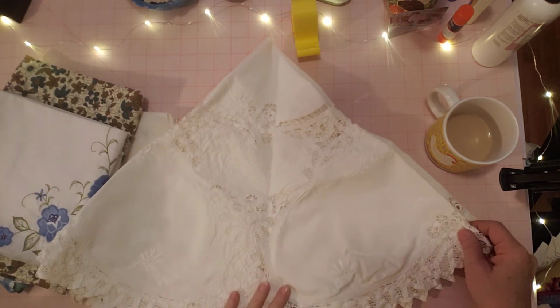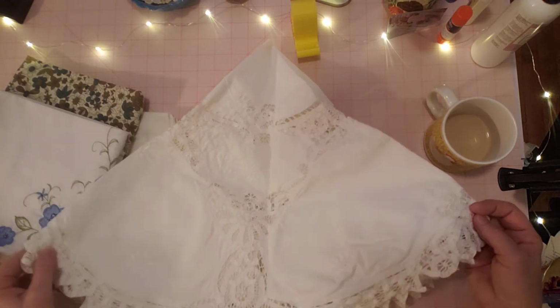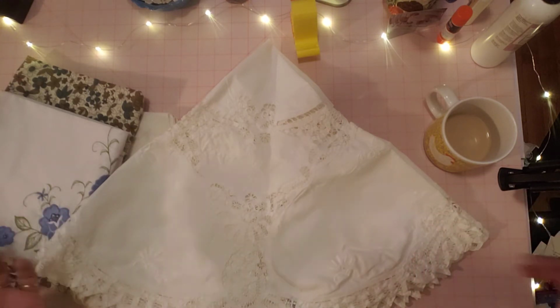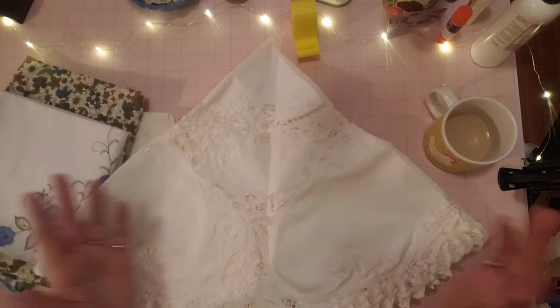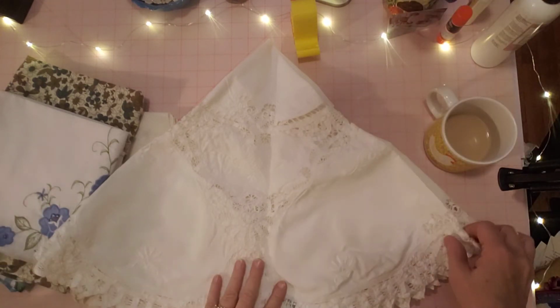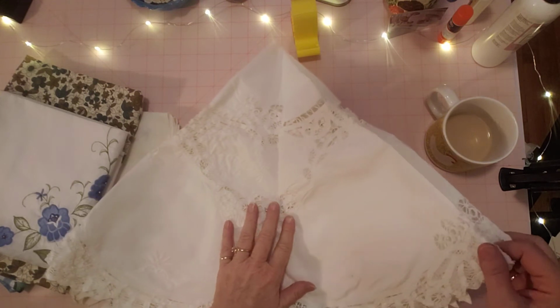So yeah, I laundered it, I ironed it, but this is a Battenberg lace round little, I'm going to call it table linen, and that's what I call it in my listing. It's table linen, tablecloth. It doesn't go over the whole table, but it definitely goes on a table because it's, you know, too big unless you're going to drape it over like a little end table or something.